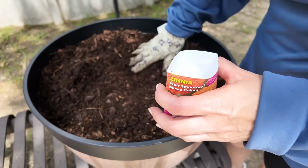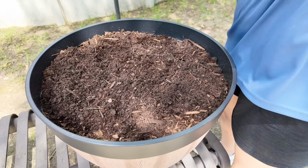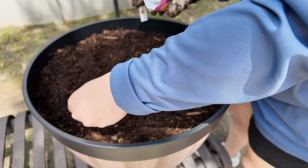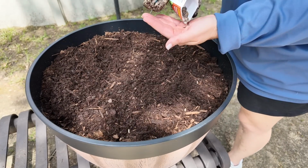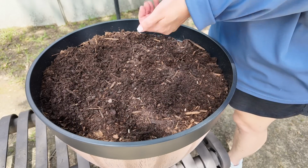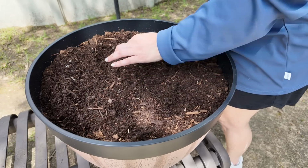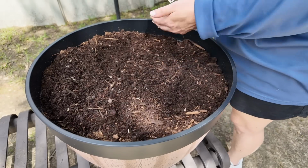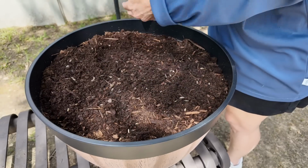Okay, so what I'm going to do is, I'm afraid if I just pour them in, I'm going to have just a bunch of seeds in one spot. So I'm going to try to put them in my hand and just make sure I've got them spread out pretty good. See, if you put them too close together, then you're just going to have a clump of flowers right there together. So I'm trying to just spread them out.